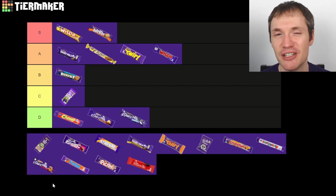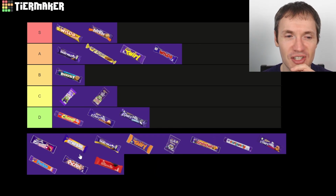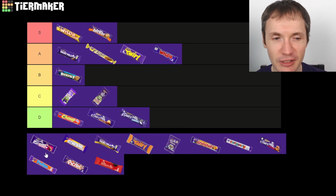There's just better alternatives out there. You just never really go for it unless you're a kid. It's okay, but it's small. It's a bit of a small bar. It's actually quite small. So I think it's a C1, basically. Yeah, a bit of a C1 there.